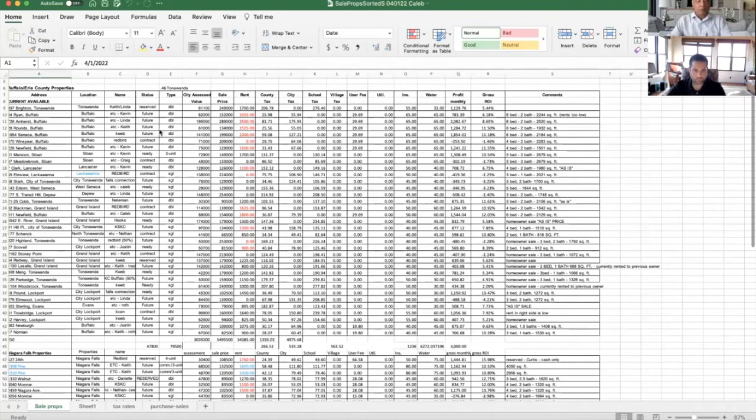So let's just focus on, Richard, let me go through some properties quickly from a high level, and share with me what you're thinking. So let's go with the ready properties. Let's look at this property at line number 16. This triplex is ready to go. It's priced at $149,000. It rents for $1,700, so $500 per door. And then you have the taxes, the insurance, the water. You have to pay the water as an owner, as a landlord, on a duplex or higher. And it gives you a double-digit return if you buy all cash, of almost 11%.